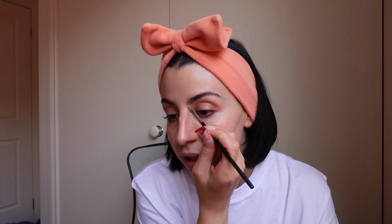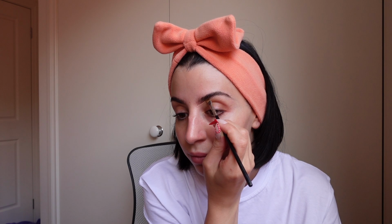And what I do is I just grab the little thing and I very, very gently carve out underneath my brow, and I just drag that down my eyelid, and I'll do the same on this side here and really pull that down, and then I just grab my hand and blend that in all over.